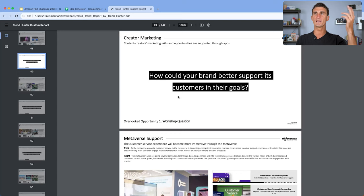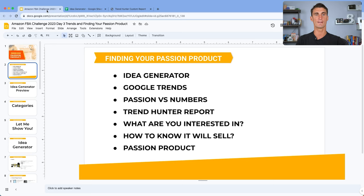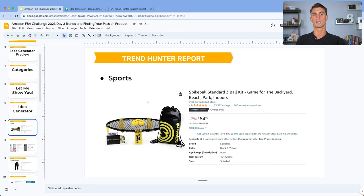And on page 65, another question to be asking is, how could your brand better adapt to the push for inclusion? This is a big thing that I'm seeing, is that people of all sizes, shapes, colors, whatever it is, we're starting to, and rightfully so, incorporate them more into our branding, into our products, into our world. And one of the things we'll be talking about, and I actually have it in my PowerPoint here, is sports. How can you create products like this spike ball set?